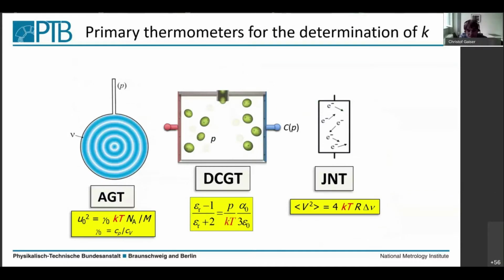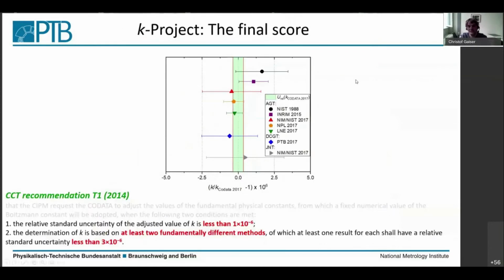Okay, so here you can see the three primary thermometers mainly contributing to the work before the redefinition. So it's acoustic gas thermometry, measuring the speed of sound of a gas, dielectric constant gas thermometry, measuring the dielectric constant, and Johnson noise thermometry, measuring the mean square noise voltage along a resistor. So with these three methods, determinations of the Boltzmann constant have been performed, and this is the final score.